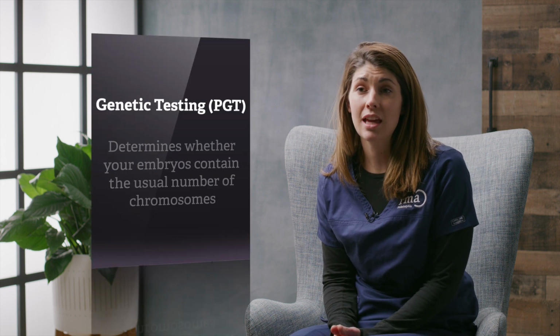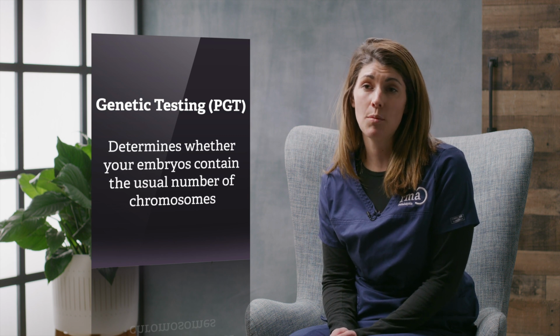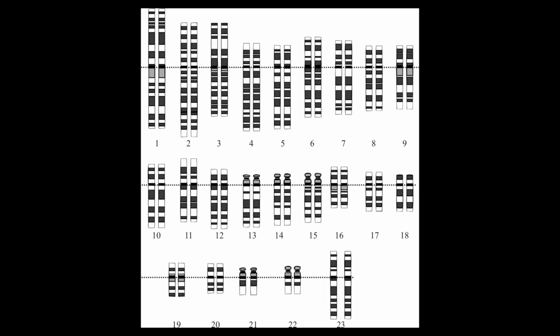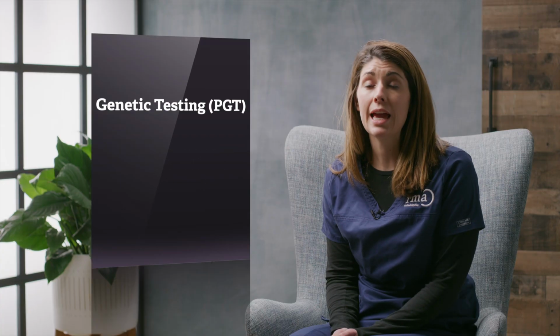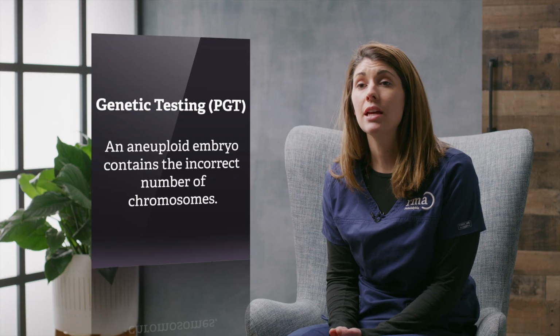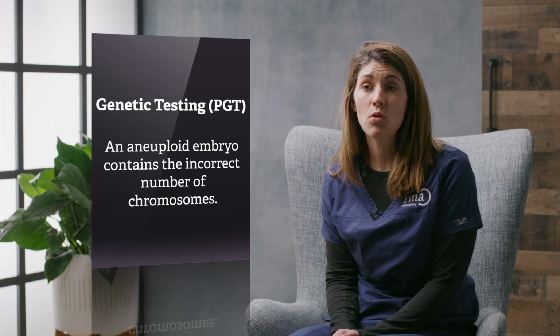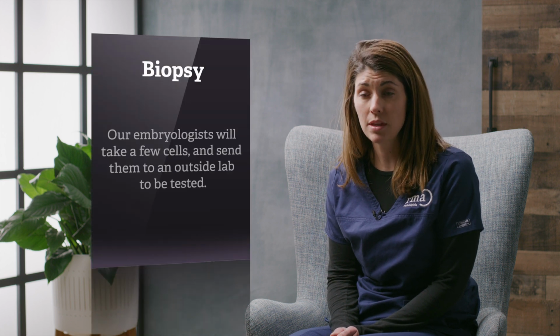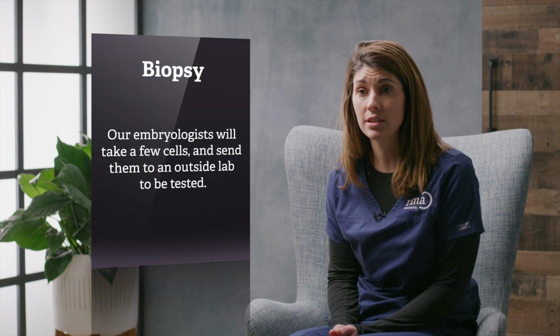Thank you, Kate. So again, genetic testing, or PGT, is a test that can help you determine if your embryos have the usual number of chromosomes. An embryo should have 46 chromosomes, 23 from the egg and 23 from the sperm. An aneuploid embryo, which is an embryo that has the incorrect number of chromosomes, is more likely to result in IVF failure or miscarriage. How this process takes place is, before your embryo is cryopreserved at the blastocyst stage, our embryologist will take a biopsy, meaning that they'll take cells from the embryo, they will send it to an outside lab, and that genetics lab will run the chromosome screening.